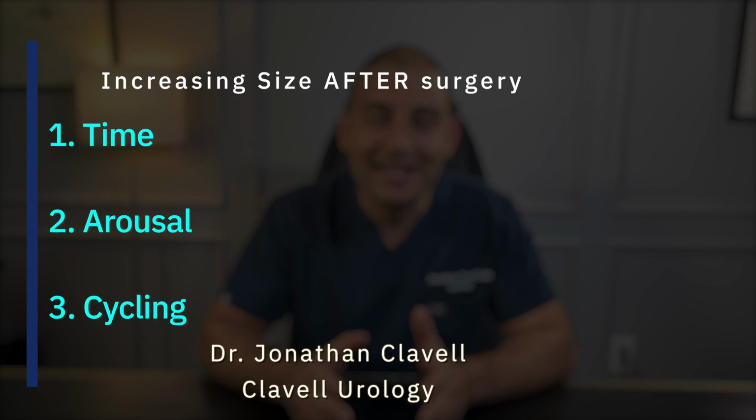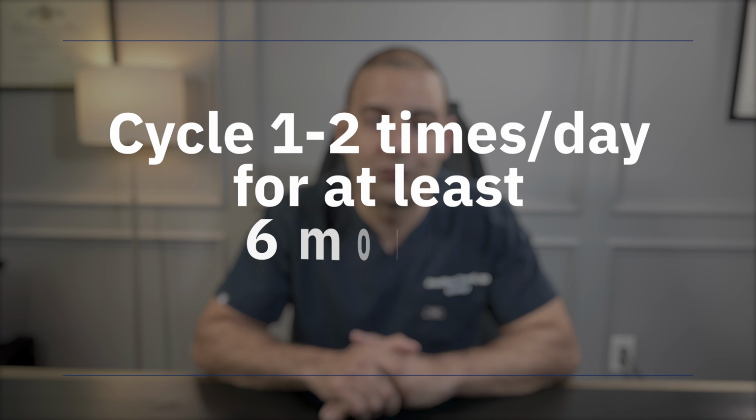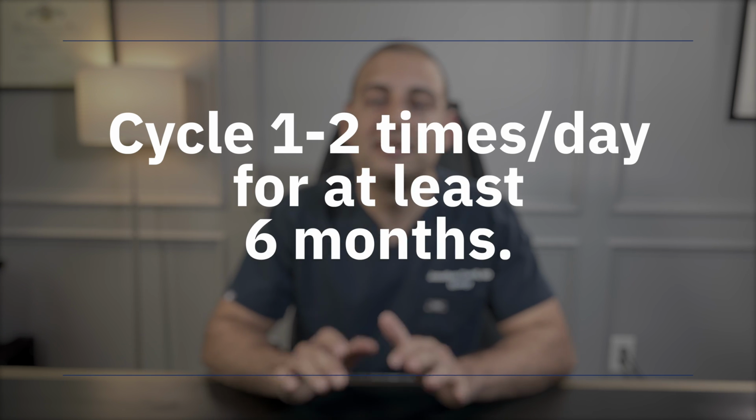And number three, cycling. Cycling your implant helps stretch the tissues from the inside out. I generally recommend cycling once or twice a day for at least 6 months. If you want more details regarding the cycling process and why it is important, I recommend you refer to my video that talks all about cycling your implant.